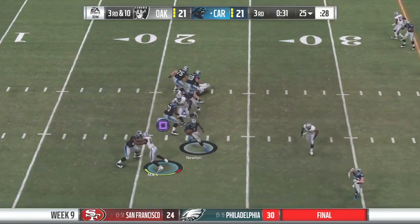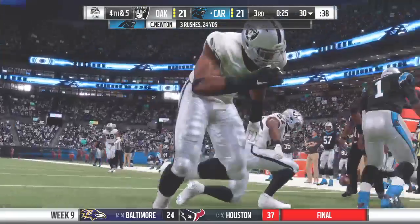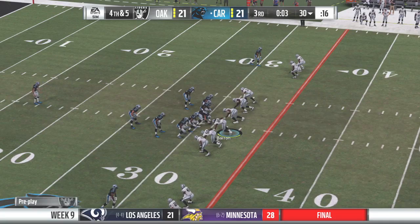A shotgun snap for Newton. And he'll be brought down right at the 30 here. It'll be a gain of 6, and it'll be 4th down. Here's Michael Pilardi now, as he'll come on for his 5th kick of the night.